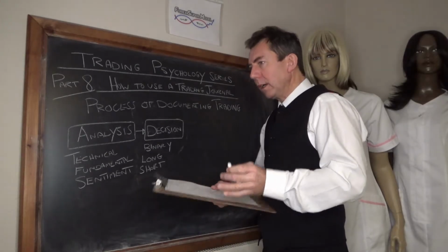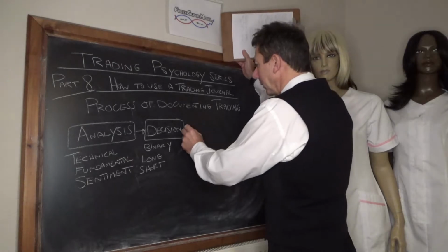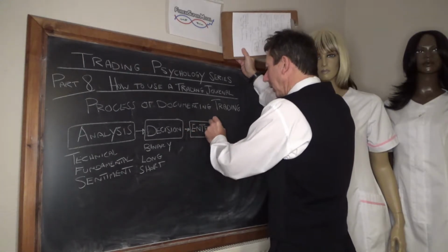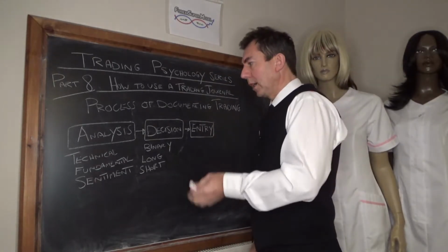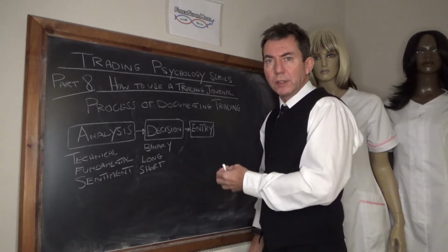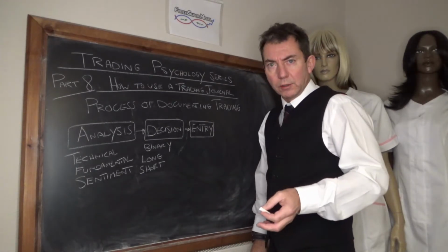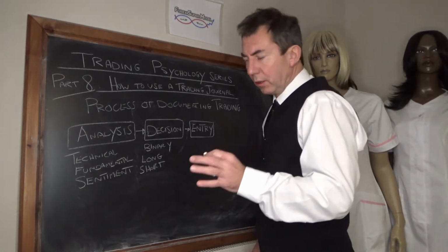So you've made some analysis, you've come to a decision, and this decision suggests either a long or short trade. Now, the next phase will be you'll be looking for an entry. So you'll be going for your entry, and the entry will be based on your style of trading to a degree. Normally it'll be based on indicators or flow data, whatever. But you make an entry, and then you're up and running. So the trade's live, the screen's flashing, and away you go.